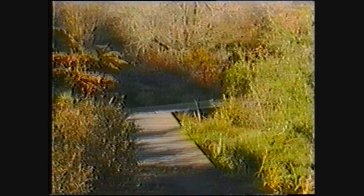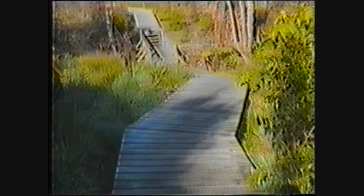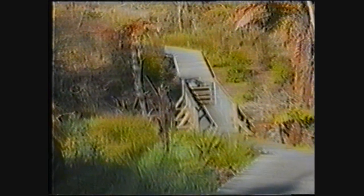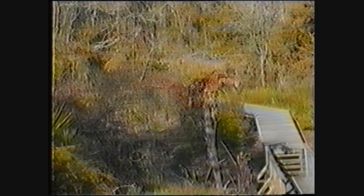This is onto the boardwalk. You can see the change, sedges, flax starting to show through. Workmen made an excellent job of this boardwalk. Be there for years. Flax grows up alongside it. Hopefully it won't need a great deal of maintenance.